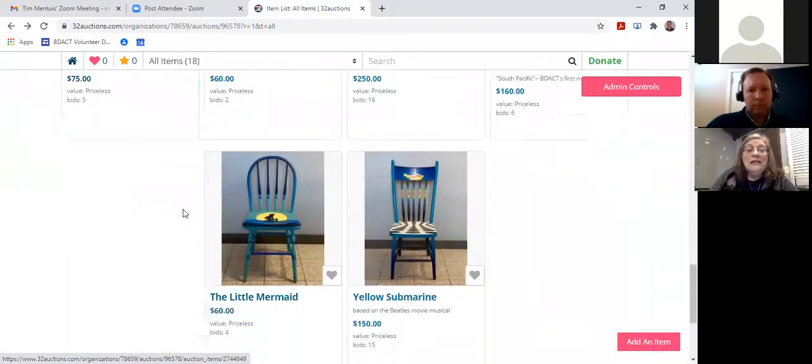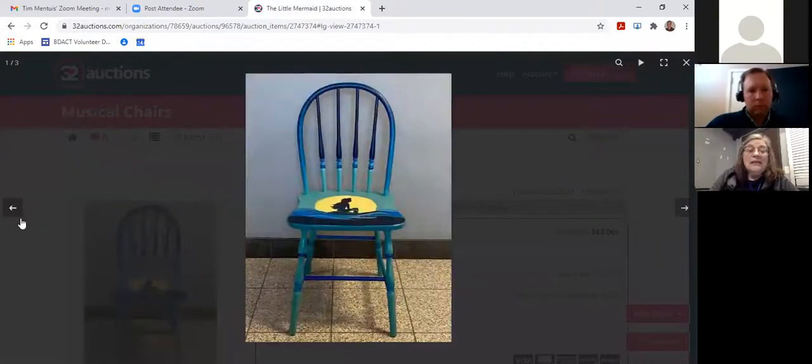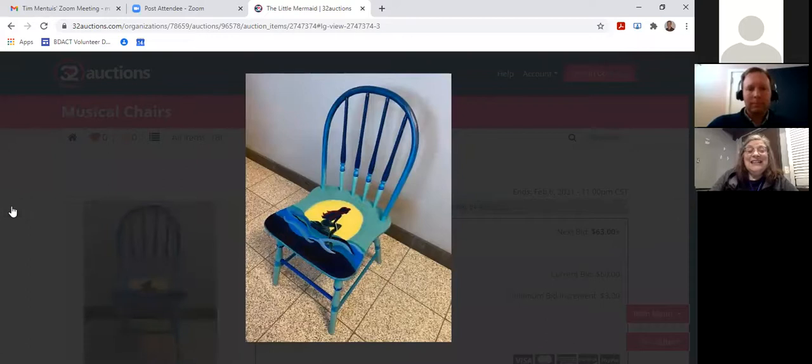on February 6th to put your bid in for any one of these 15 chairs, or 14 chairs at a bench, if you want to look at it that way, based on musicals. One of them is based on the Green Bay Packers. All the other 14 will have some type of nod to the world of music or theater. And again, 32auctions.com/BDACT.org.